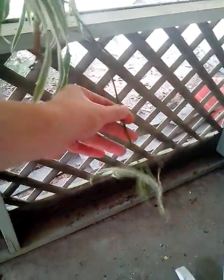It's my spider plant. It's making a spider baby. Again, I'll put it in another one of these plants. If any of y'all want some spider plants, let me know.